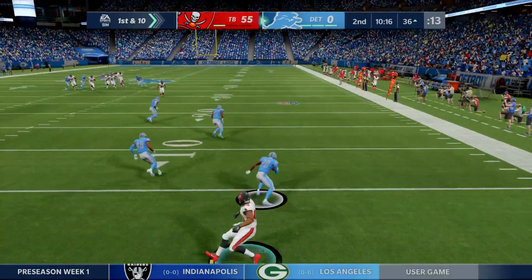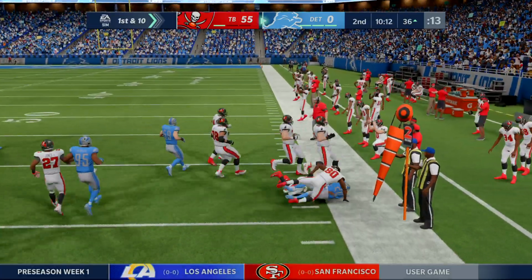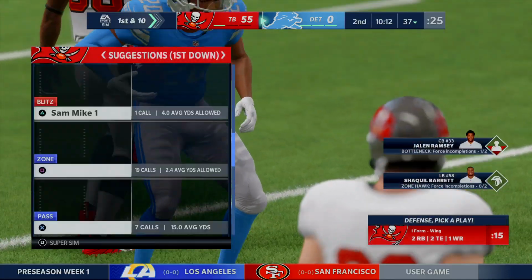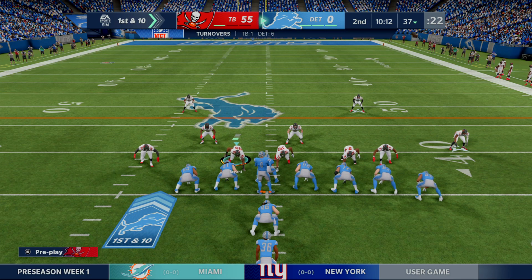Oh, and this ball's tipped and intercepted. Picked off down near the 5. And a terrific return as he'll take it up past the 35. First week of the preseason, probably not the impression that the rookie wants to leave right there.